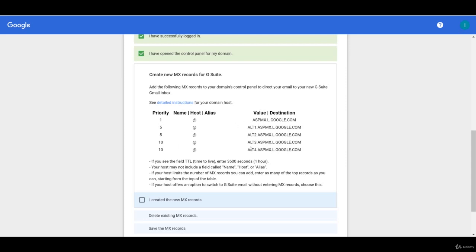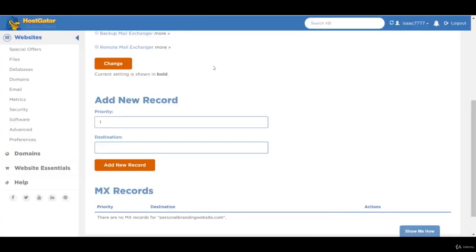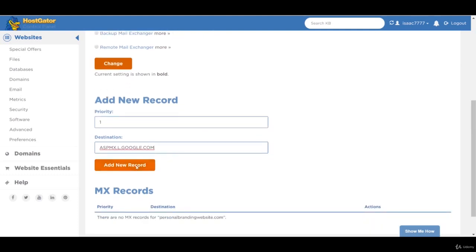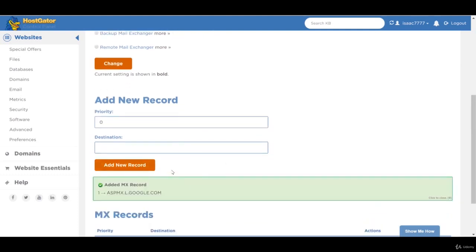Now looking at that, you're going to feel a little bit confused. That's okay, I'm here to take you through it, and you'll see it's not as hard as you think it is. It's just a little monotonous. Because what we're going to do is go through and copy and paste each of these across. So we're going to put the first one in, making sure you've got one in number one, and then our record.